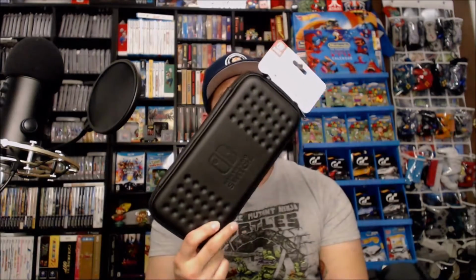Of course, there's an arsenal of accessories that you can get. You can get this thing here, which is a Hori carrying case. So if you want to take it with you on the go, it'll be nice and protected. They have other colored charging ones. They have backpacks. There's just so much you can get for it.